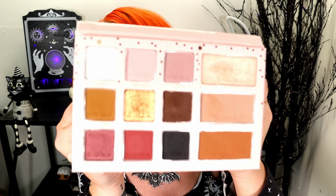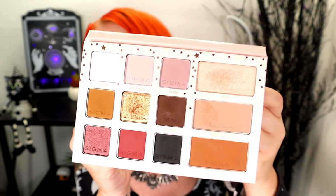This is the palette itself. To me, this looked really basic at first. I was like, it's basic, but it's pretty cute because it is an essentials palette. I wish this wasn't here. I wish they still had these shades in it because I use these 3 shades all the time as eyeshadows, not as face things.